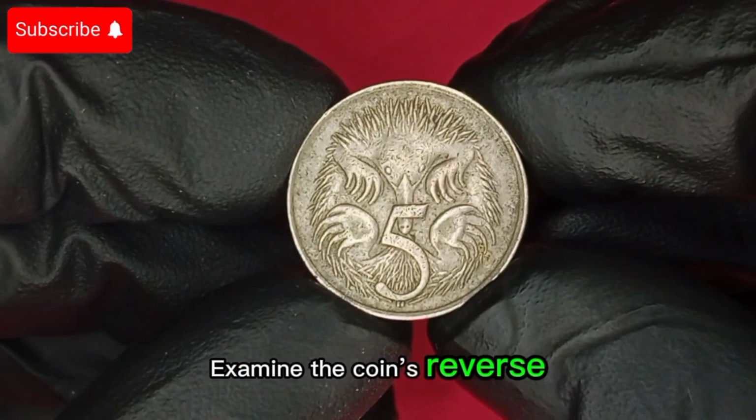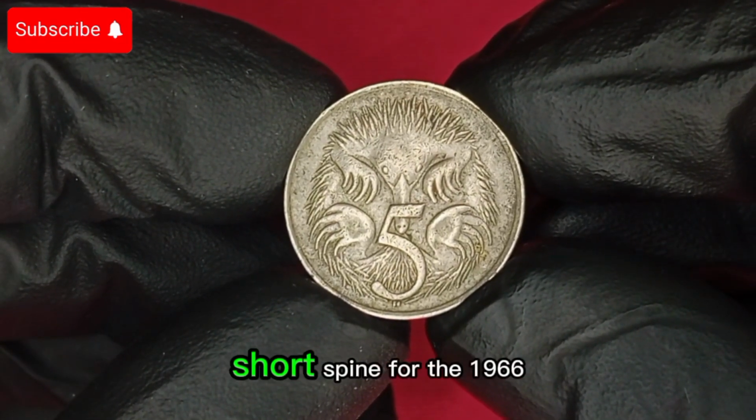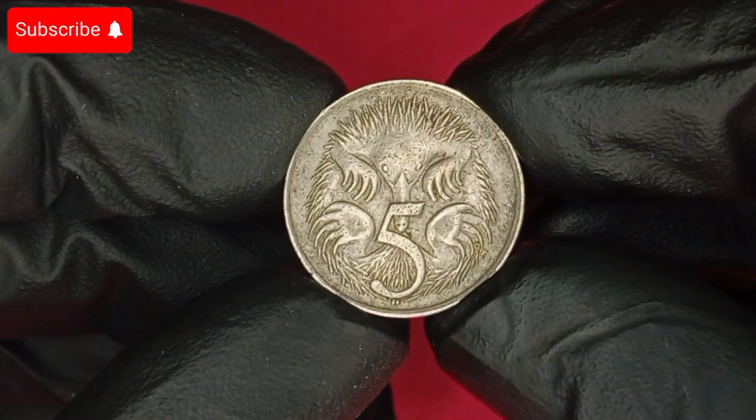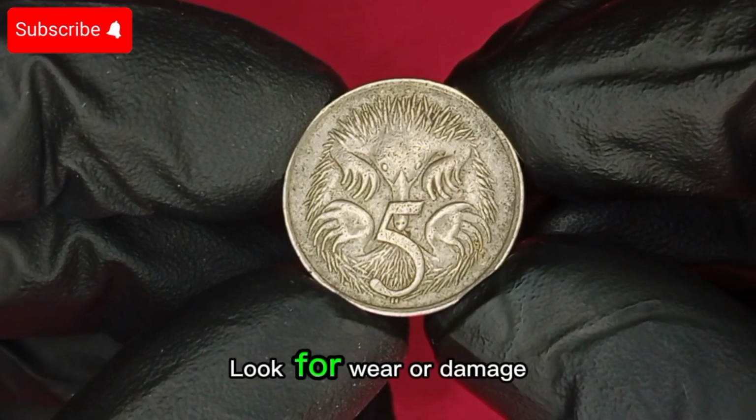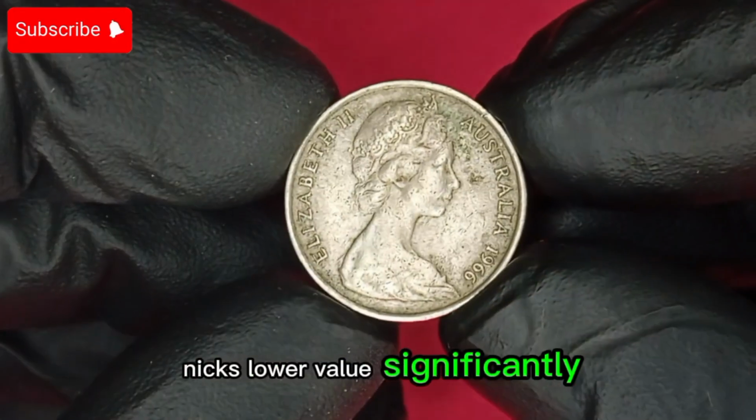Examine the coin's reverse echidna spine detail for mint variation, especially long spine versus short spine for the 1966 London versus Canberra issues. Look for wear or damage. Any scratches, discoloration, or rim nicks lower value significantly.